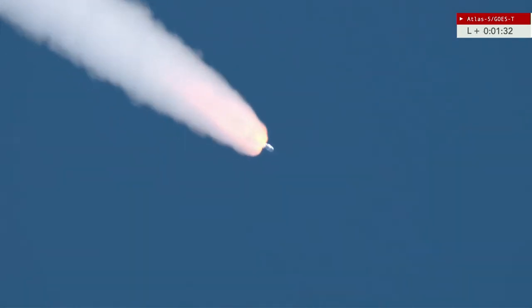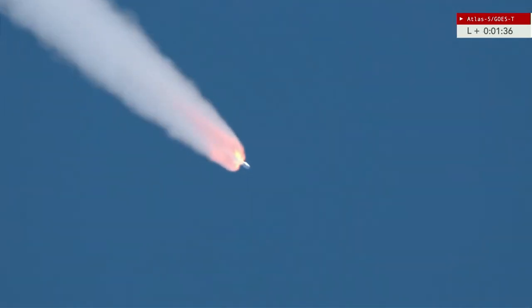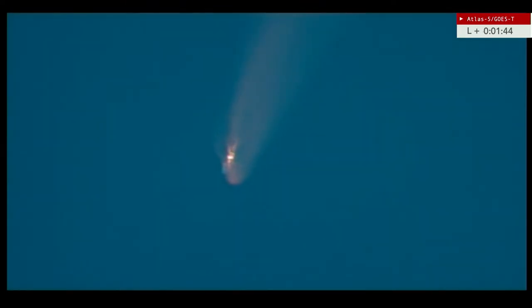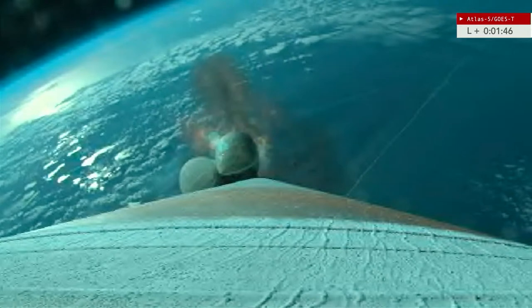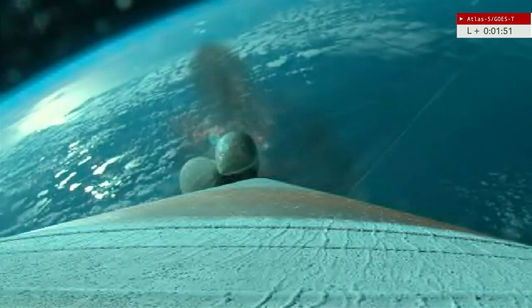Now at 90 seconds into flight, ULA's Atlas V rocket weighs now just one half of what it did at launch, burning propellant at a rate of more than 2,600 pounds per second. Spectacular onboard camera views coming down from the Atlas V.